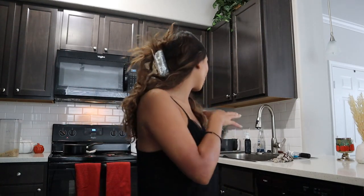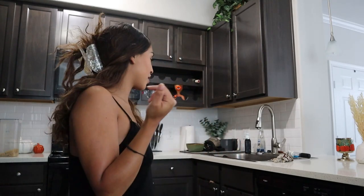Ugh. Do you guys have that one annoying pot that you have to wash and you just prolong it because you just hate washing it? It's not even that it takes a long time, it's just tedious, girls. And then after that, we can go ahead and spray the countertop.